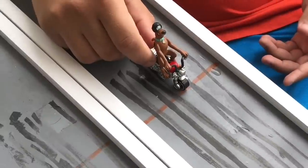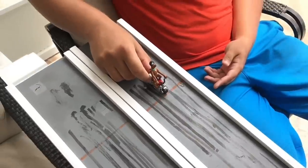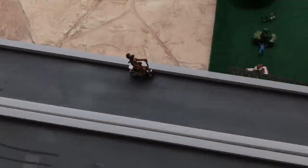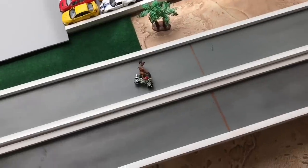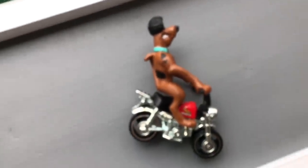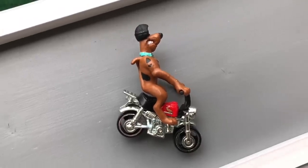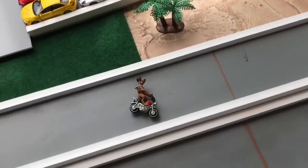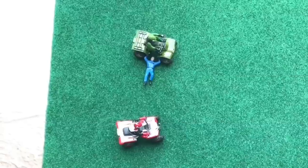Scooby gets a solo pass. Not sure if he'll make it. Scooby, you got to make it to advance. On your mark. Get set. Go. Scooby. Oh. Oh, no. Scoob lays it down. Scratches a little Honda Mini. Oh no, Scoob.